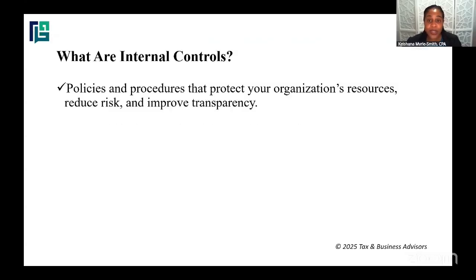Okay. So what are internal controls? Internal controls are essentially the policies and procedures that protect your organization's resources. What they do is they reduce risk, and they also help improve transparency to the public, to funders, to everyone, by essentially ensuring that you have the appropriate internal controls in place.